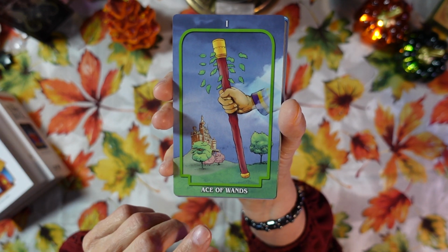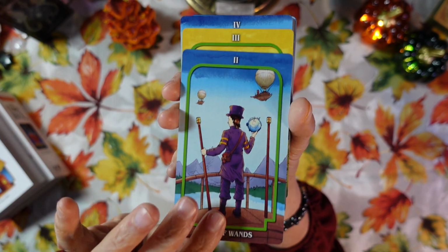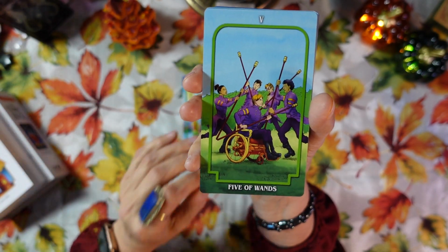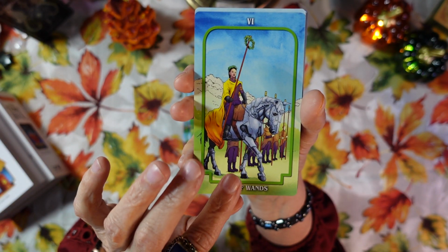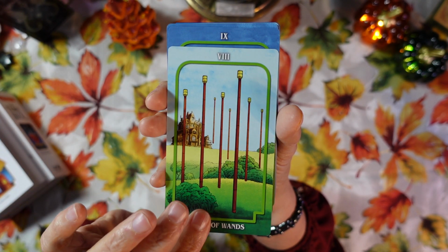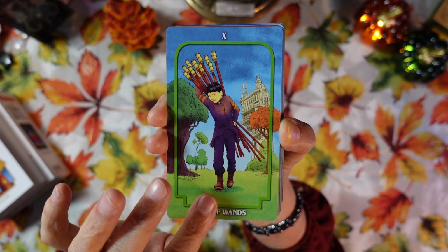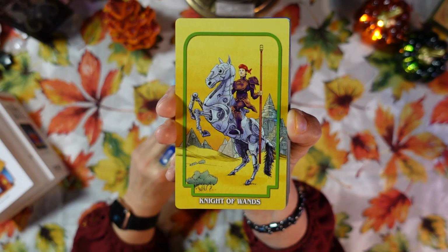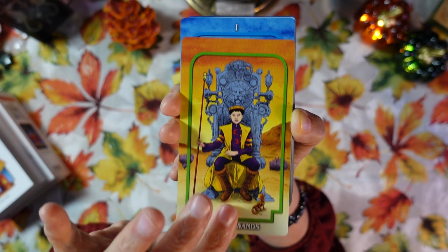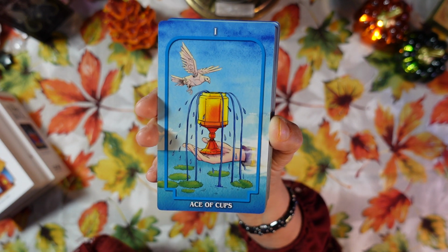Okay, so here's the suit of wands, and it has green borders. There's the Ace of Wands, the Two of Wands, and this is not a pip deck. They're fully illustrated, so that's great. The Three of Wands, Four of Wands, Five of Wands, 6 of Wands, 7 of Wands, 8 of Wands, 9 of Wands, 10 of Wands, Page of Wands, Knight of Wands, Queen of Wands, and King of Wands. And you know what I'm noticing, and I don't usually say this, but I think this deck would be really great for younger people too, even kids.